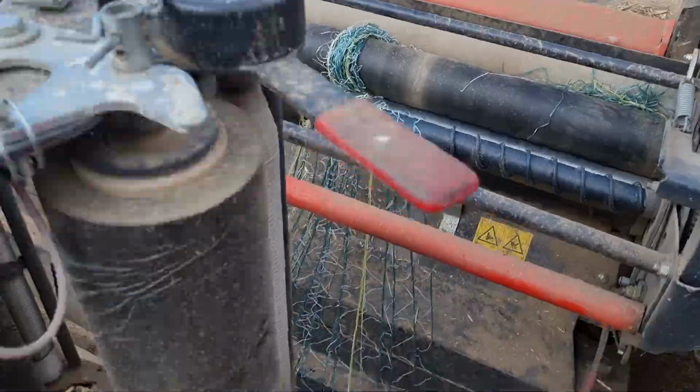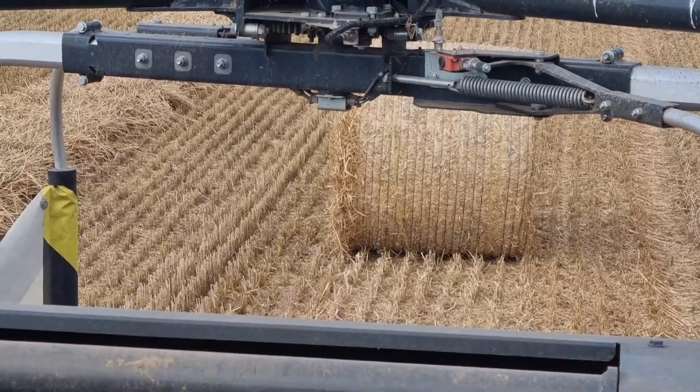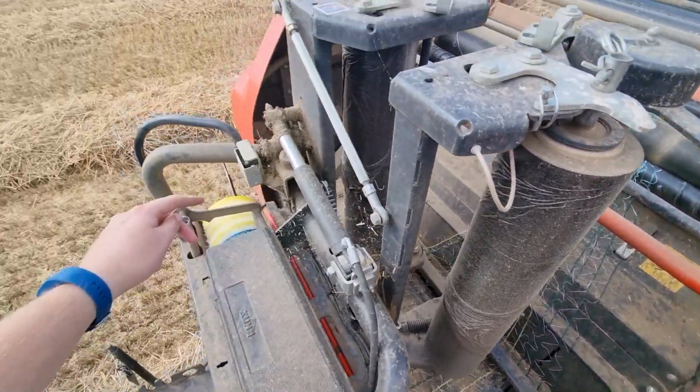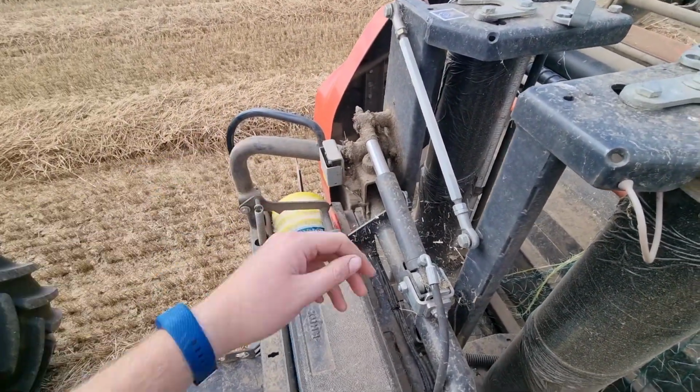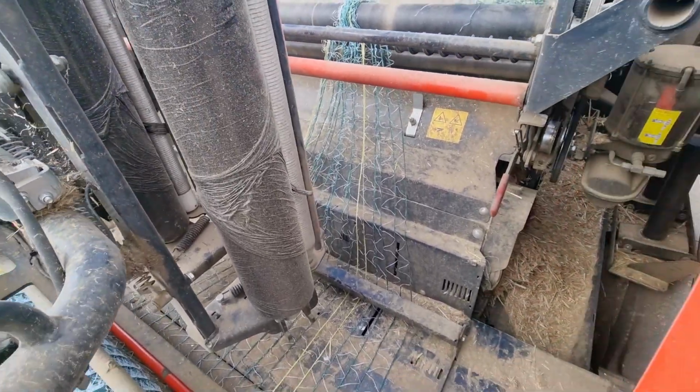Just stopped for a sec to redo the net. Had a little issue. See on that bale, the edge wasn't quite wrapping properly. So I just re-threaded the net. Hopefully that'll sort it out. That end was just breaking away for some reason. But yeah, hopefully a simple fix will sort it out.